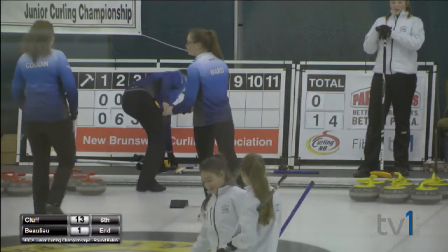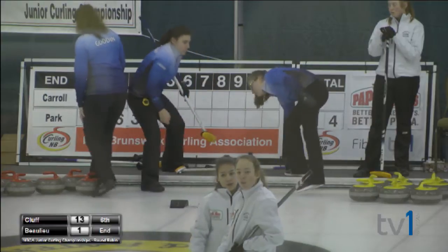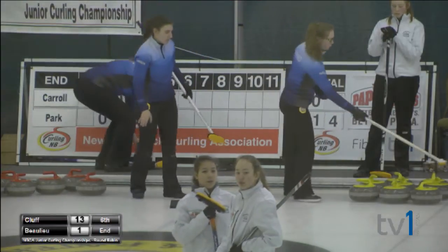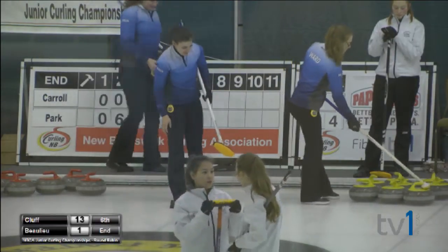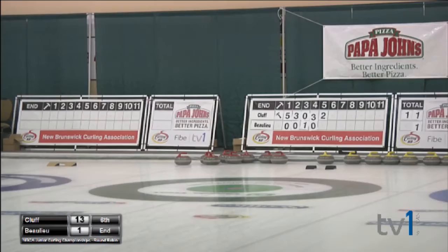Yeah, definitely. It looks like Cluff is going to keep the hammer down here and put the pressure on Team Beaulieu the whole game. That's what she's done for the first 5 ends. And they've had success. I don't see them changing their strategy a whole lot. But Team Beaulieu can't be intimidated by that either. They're going to have to play those aggressive shots, and hopefully they can score a big end.